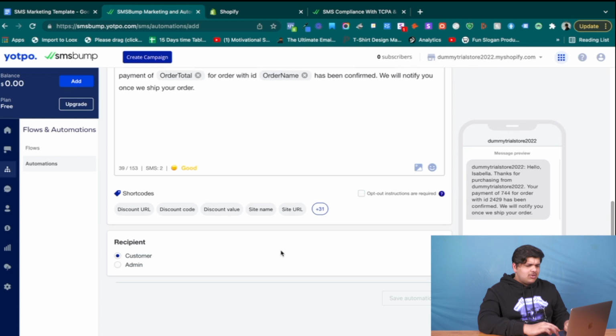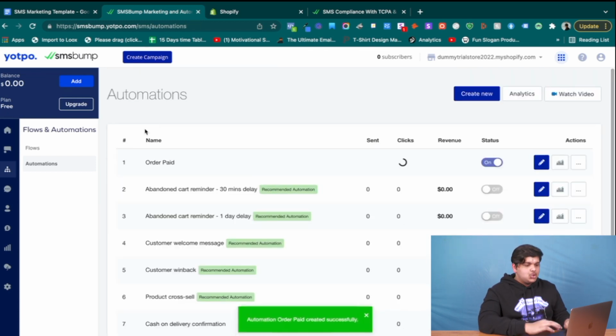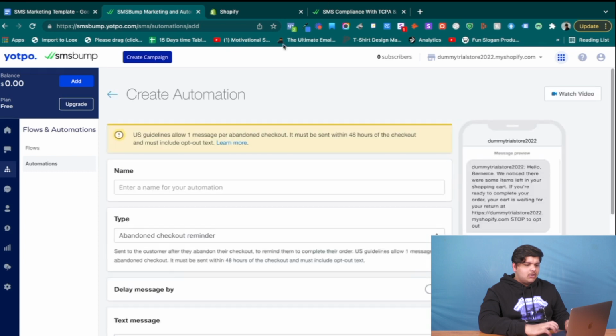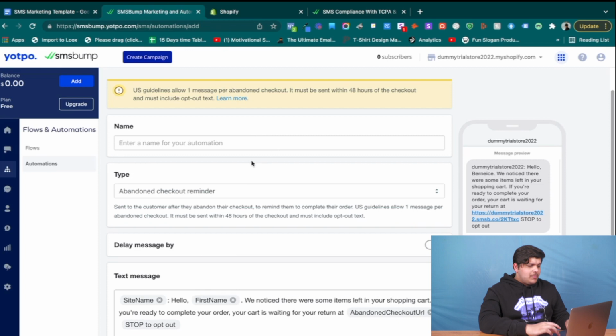And I will actually click on continue because I am not doing this in my main store. If there is any problem, you should look at that seriously, right? Now the second template is abandoned cart after 5 minutes. So simply again click on create new. It's a simple job, right? And just copy the particular thing. I will just paste it over here.